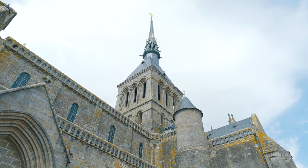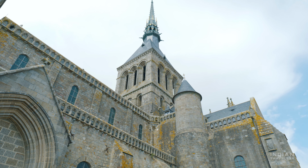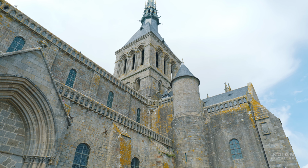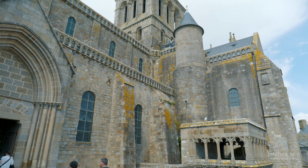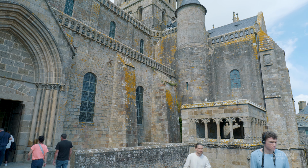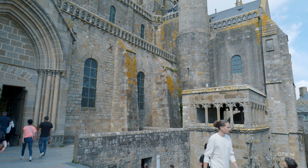The Romanesque Abbey Church was constructed over a span of several decades. The construction was a marvel of medieval engineering, adapting to the challenging rocky terrain.